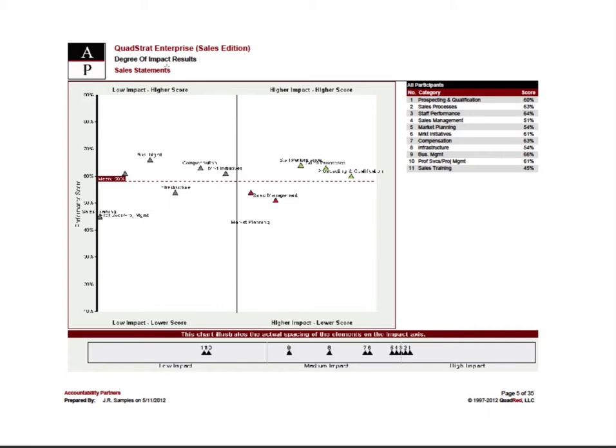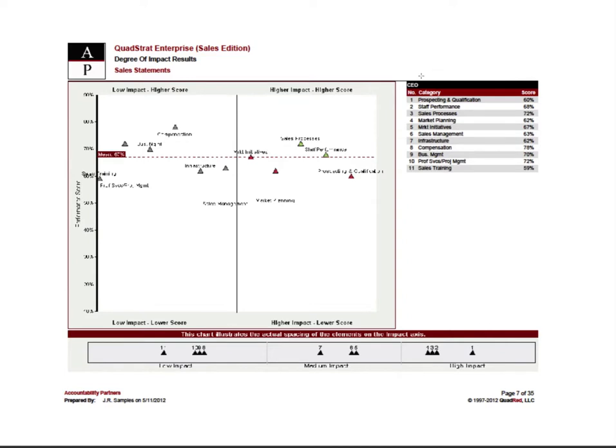But because we can segment into different groups, we now can look, well, let's just see what the CEO's opinion is. And we can see that prospecting and qualification, staff performance, sales process are all still right here as high important areas. We come over to compensation and we see that from the CEO's view, it's working pretty well and it's less important because, again, we addressed that a few months ago.